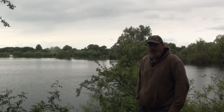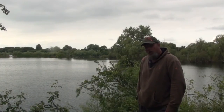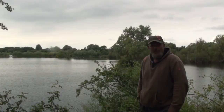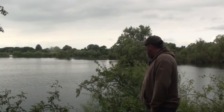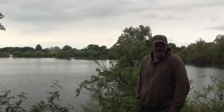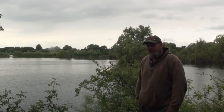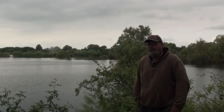It's a gorgeous water. It's a challenge. You've got a lot of walking to do, paddling through wet stuff and all the rest of it. But fantastic lakes, good head of fish, some big fish, and yet again some big mysteries as well that get seen and not caught very often.